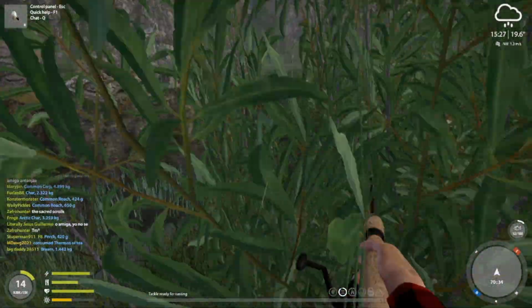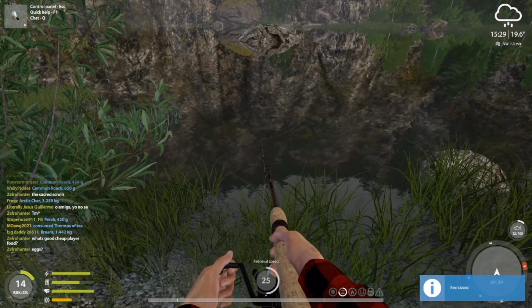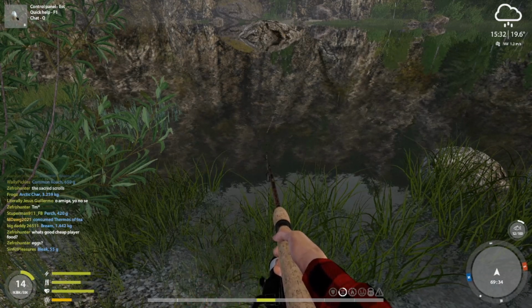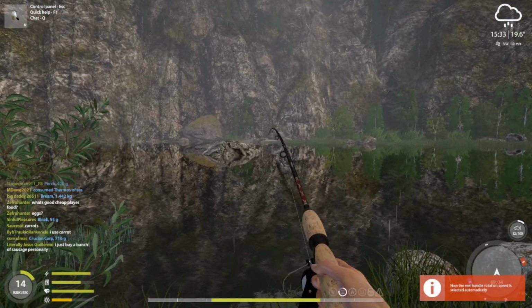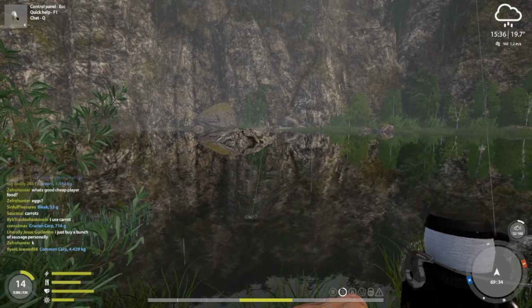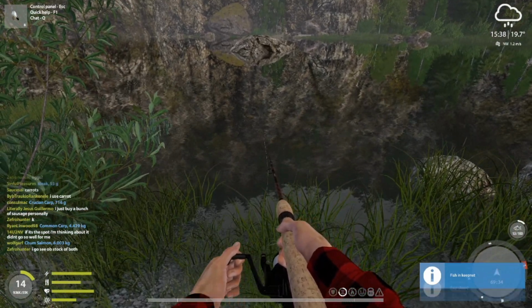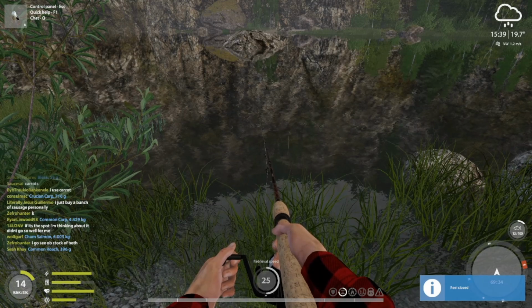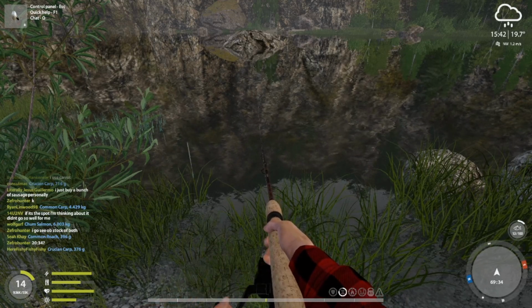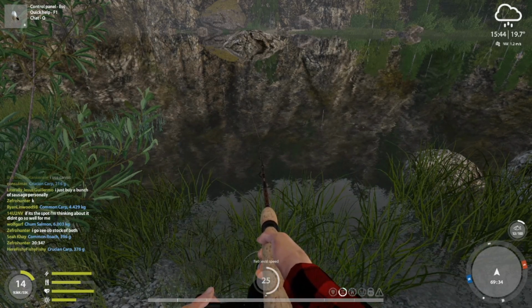Let's stay in the same spot a little bit longer here, but let's try this. Let's try this type of lure. Nice. Okay, so fish are active on it. Try this one more time, then we'll switch to the other color as well, especially while it's still earlier in the day. Let it drop.